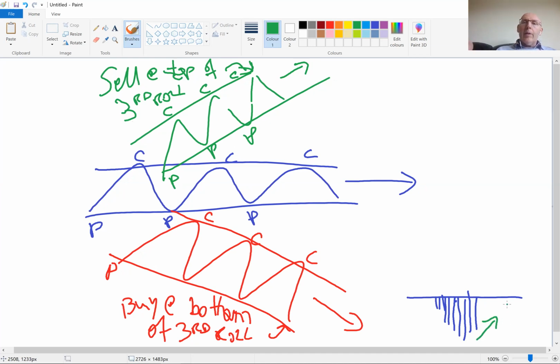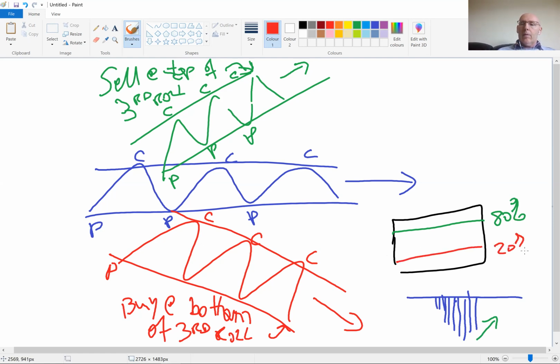The second indicator that we use is called the stochastics, which is like a box, and it's got 2 critical lines. It's got your 80% line, and it's got your 20% line. And again, when the stochastics is below 20, but then it shows you the V for victory, that's when you get interested in it.